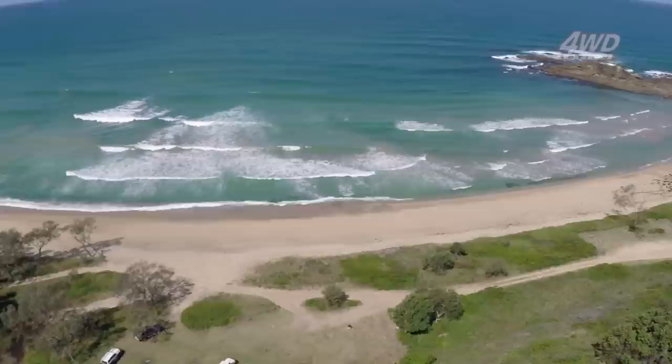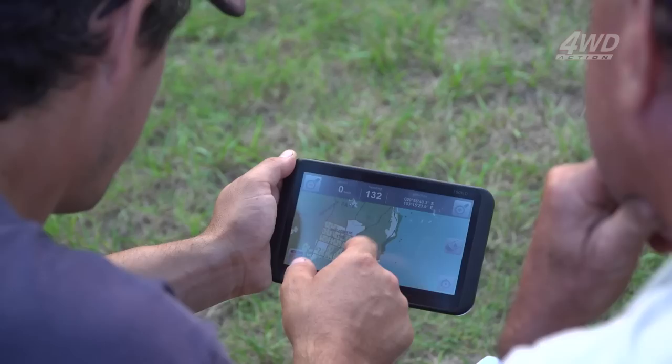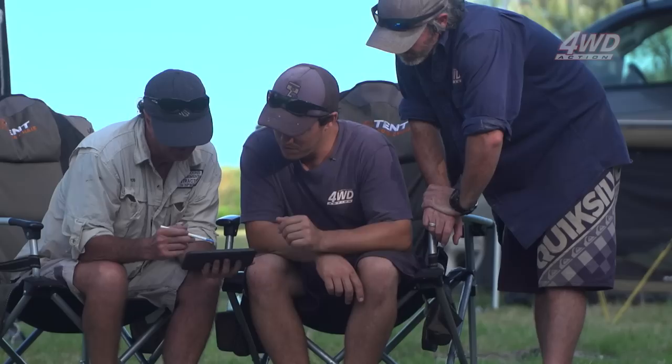If you think I like Pebbly Beach, well, you're dead right. This place is paradise. Rob, the caretaker, loves this place as much as anyone, and he's a wealth of knowledge on the area. So when you pay your fees, it's worthwhile having a chat about places to visit or places to catch fish.